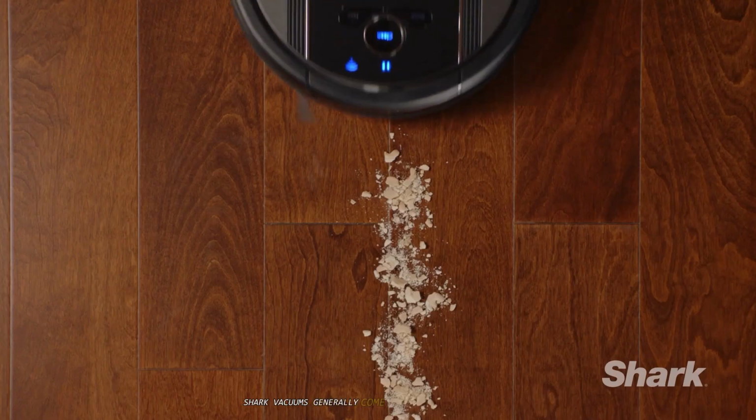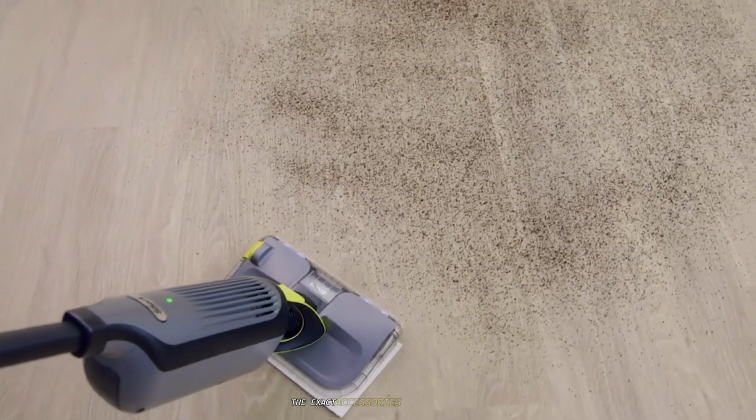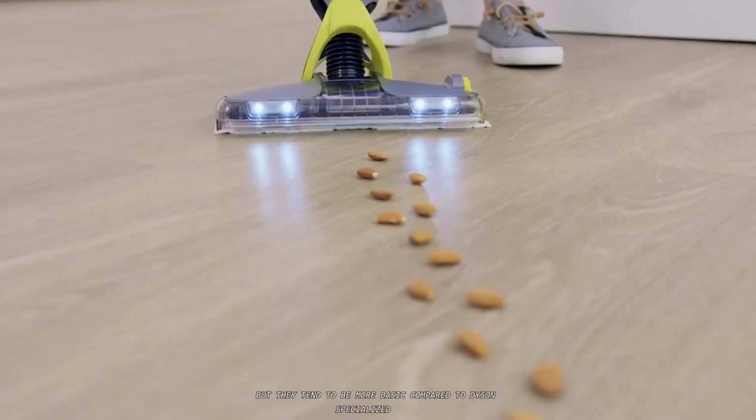Shark vacuums generally come with standard attachments like crevice tools and upholstery tools. The exact accessories vary by model, but they tend to be more basic compared to Dyson's specialized tools.